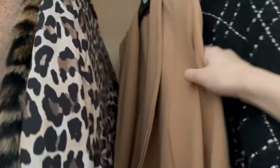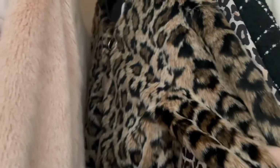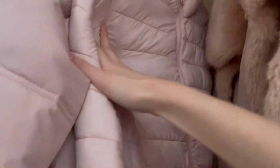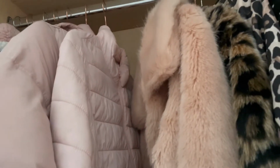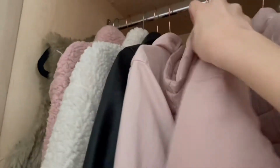I've got this gorgeous blazer here, which I've shown before, which is from Miss Selfridge. I've got this camel Pretty Little Thing blazer. A leopard print blazer, which is from I Saw It First. A leopard print fur coat, which is from Bershka. Next to that, I have this pink fur coat, which I got from TK Maxx. And I've also got this little pink waterproof coat, which I absolutely love, but it's definitely more of a spring coat because it's not got a hood and it's quite thin. So then I've got another pink puffer coat, which is from Pull & Bear.